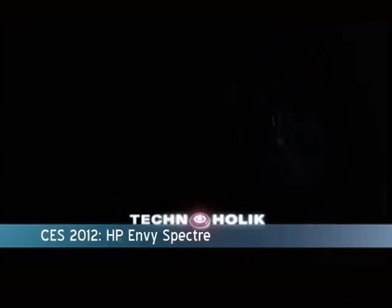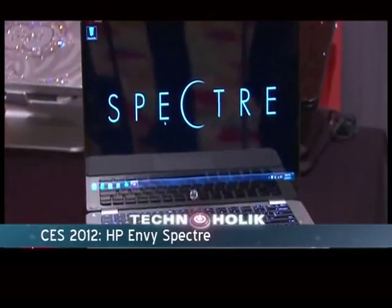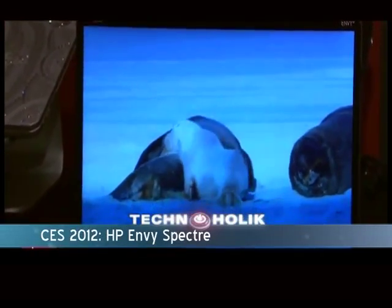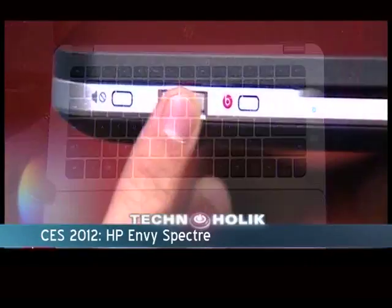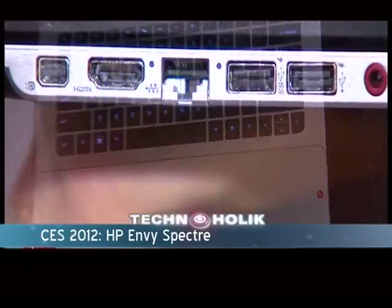Next comes the HP Envy Spectre. This Ultrabook is a little bigger than your average Ultrabook and a little fatter too. With a Core i5 or i7 processor and 128 GB of hard disk inside, HP claims a 9-hour battery life on the Spectre, and that's really the only appeal about it.